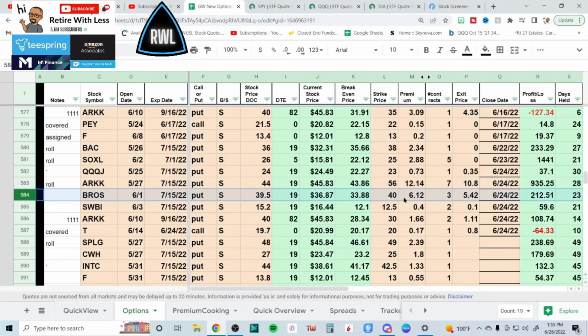Dutch Bros closed these out for $5.42. There's 3 contracts. It was at a 40 strike. I actually rolled these down as well, and we'll see that in the openings. So I closed those out and squeezed out $212.51 in profit on those. Smith & Wesson, with the Supreme Court ruling, is going to be advantageous to Smith & Wesson. So I was able to close those out for 10 cents a piece, profited $60 there in 21 days. Would love to re-enter that one, but we'll see.